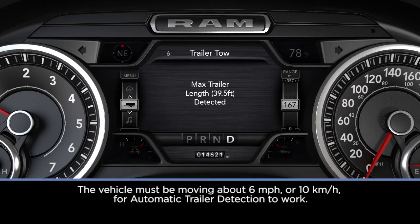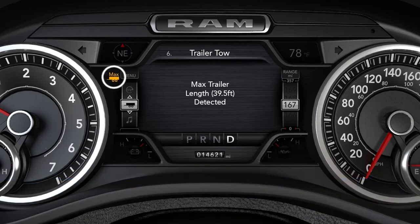Automatic trailer detection has two modes to help you specify the length of your trailer. Max mode will default to the maximum blind spot zone of 39.5 feet or 12 meters, regardless of the trailer length. Auto mode uses the blind spot sensors, along with forward movement of the vehicle, to determine a trailer's presence and length.